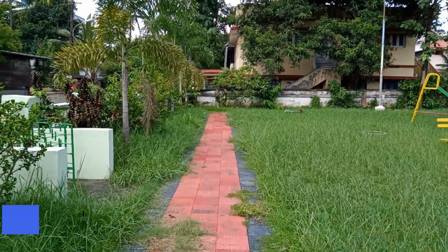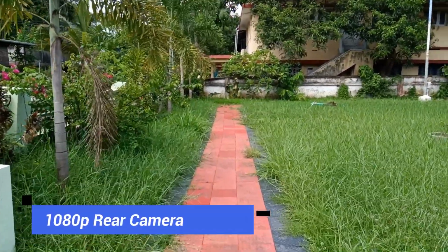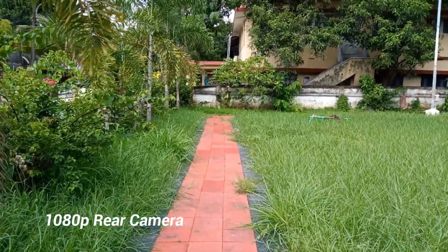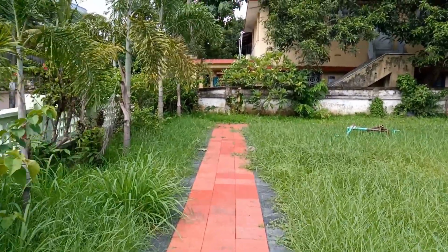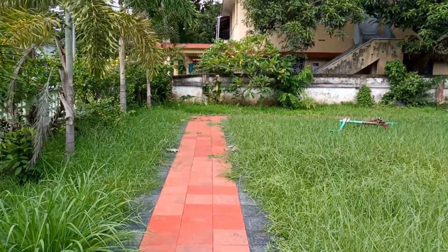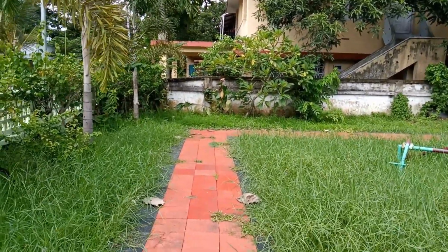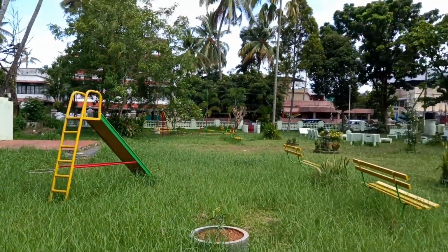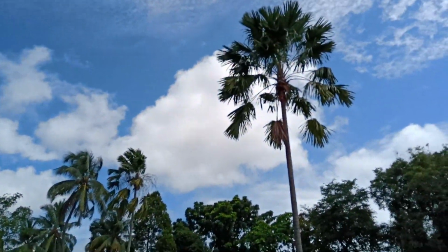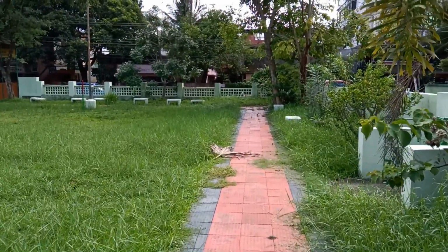So this is the camera sample taken with the Realme 3i, which has a 13 megapixel rear camera, and it can shoot videos in 1080p resolution. This is the 1080p footage from the Realme 3i's back camera, and there is no EIS support on this device, which is quite understandable because this is more of a budget segment. So you can judge yourself how good the clarity of the video is and also the audio output from the rear camera sample on the Realme 3i.